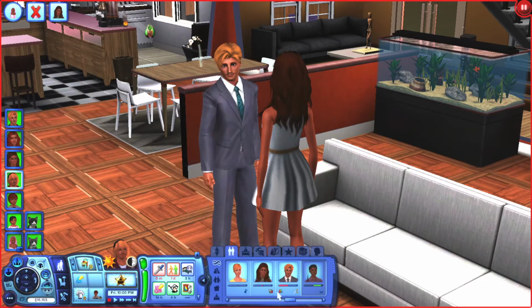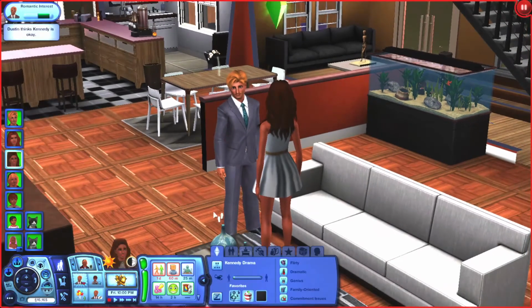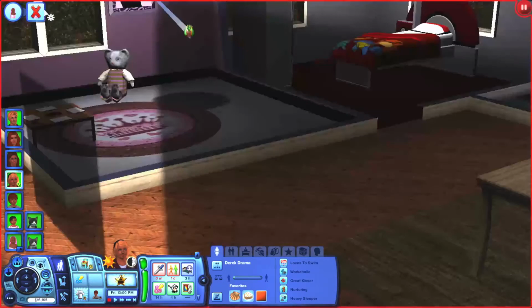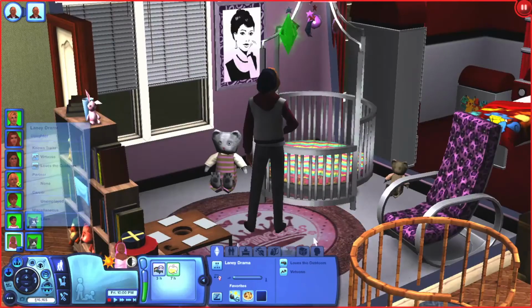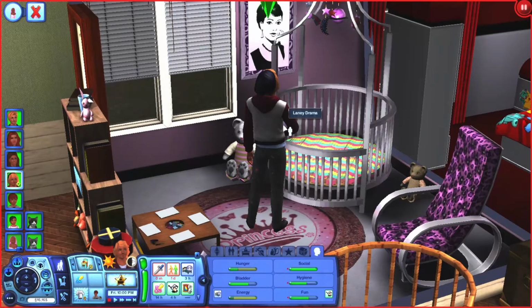He's more mad at Dustin than he is Kennedy. Kennedy was his wife, the mother of his children. She's the one who cheated on him, and he's more mad at his father, which honestly, if my mom stole my husband, I would be more mad at my mother also, but I find it so funny. So here he is being the best freaking dad ever.